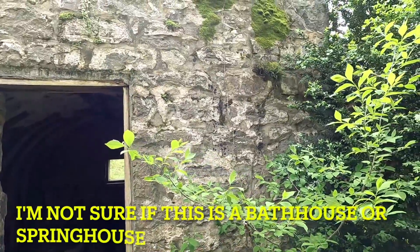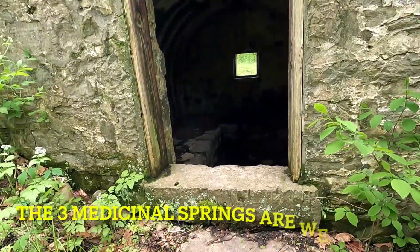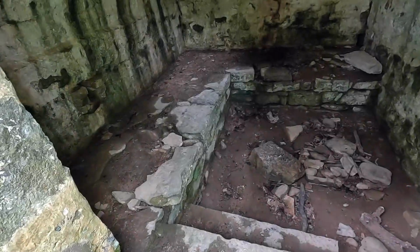This is the bathhouse, one of them anyway. And you can see it's been worked on a little bit, pointed up, new wood. Look at the stone here. You see the little chip marks here where they squared it out. But this is what they would have come here for.